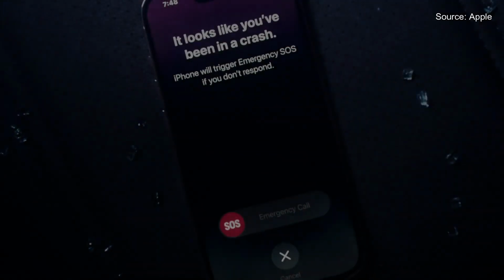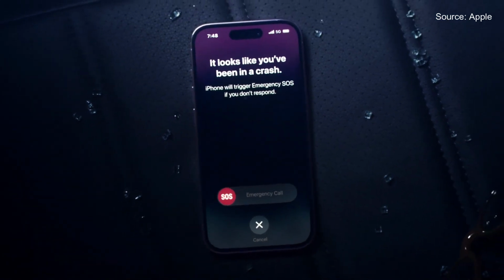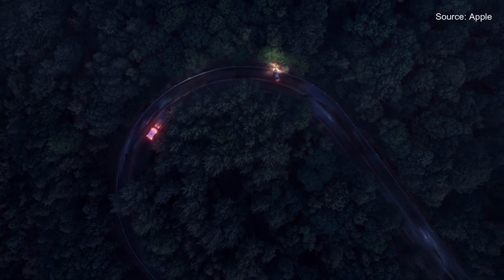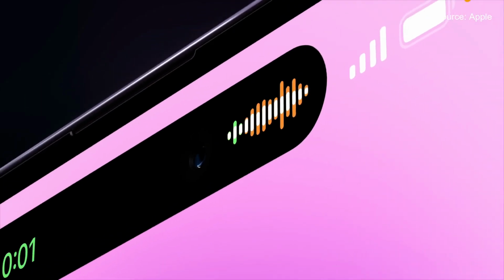"We developed advanced motion algorithms by performing head-on, rear-end, side impact, and rollover crash tests," says Apple, explaining why it would be challenging for other phone makers to replicate its new crash detection feature that arrives with the iPhone 14 series. Cue the Apple iPhone crash detection saves.